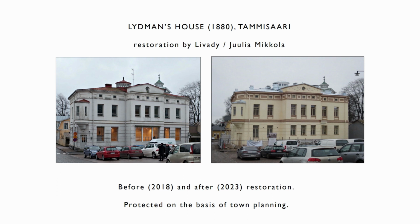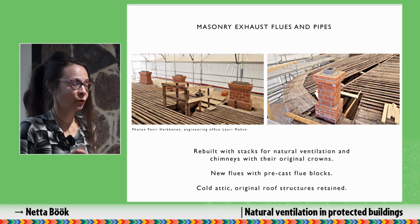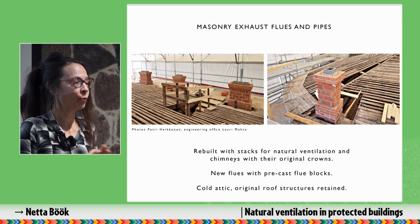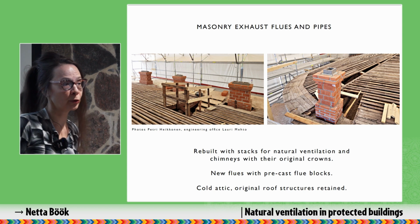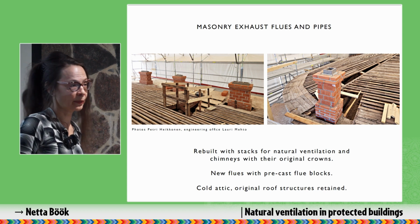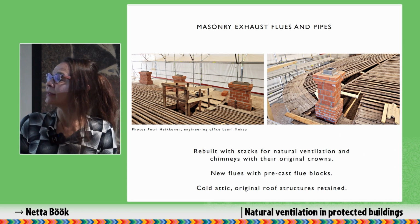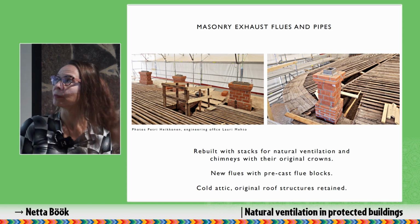But also the natural ventilation was brought back. And this meant rather big measures, since the old stacks and flues were not really good enough anymore to be used. They had been torn or broken, or they were in bad condition, so mostly they rebuilt the flues using the precast elements that both Leino and Julia mentioned. And then also the chimneys were rebuilt.